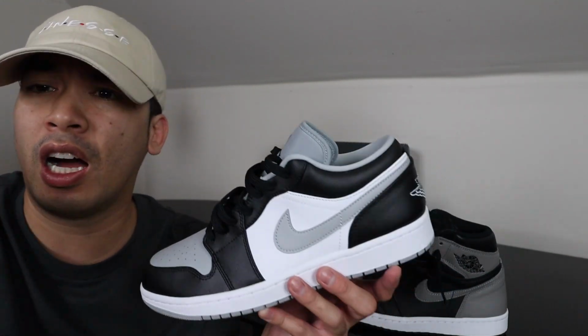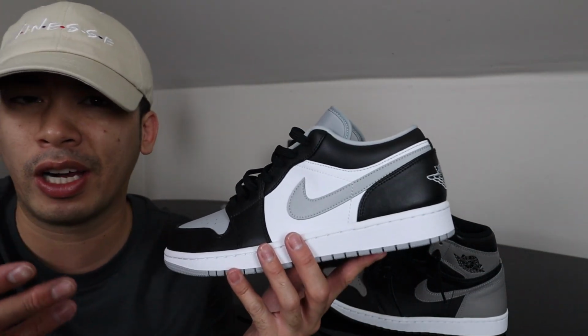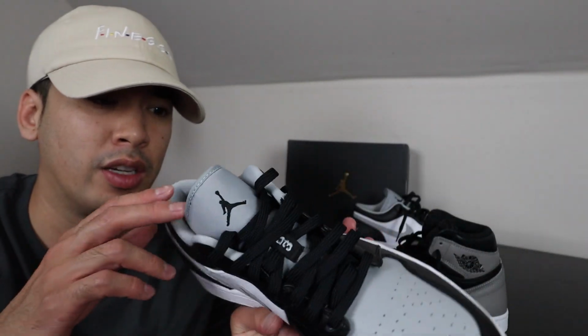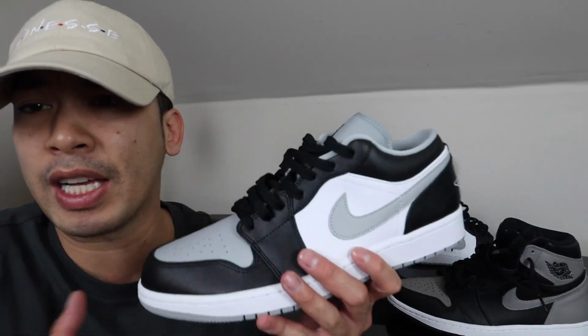So, Air Jordan 1 Lows, how do they fit? I feel like they fit just like all Air Jordan 1s. That's why I would go about true to size on these things here. No need to go any higher than that.